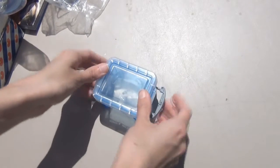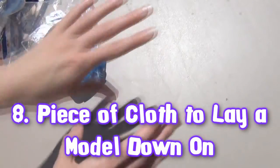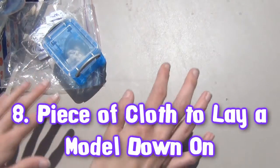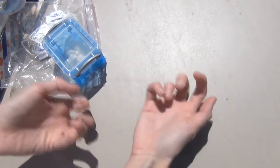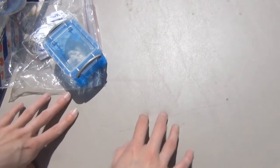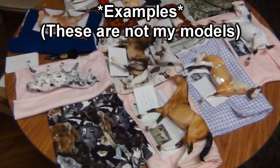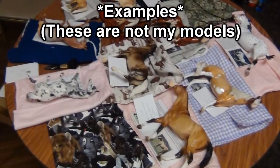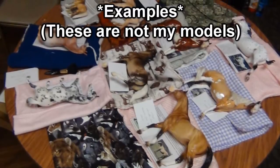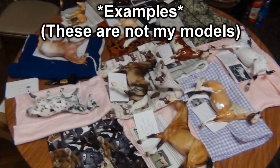And I also suggest bringing a little piece of cloth or a pony pouch or something to lay your model on when you're laying it down on the table. I do not suggest laying a model down on the hard surface, because most of the time they're wood or really hard and you don't want your model to get rubs. So usually put a small piece of cloth or even a piece of bubble wrap or something like that to lay your model down. So make sure you have that with you, although most of the time you'll probably have that already from wrapping materials, so you don't have to worry about that too much.